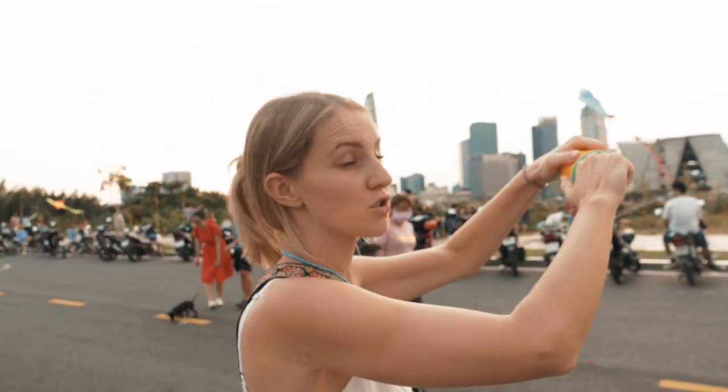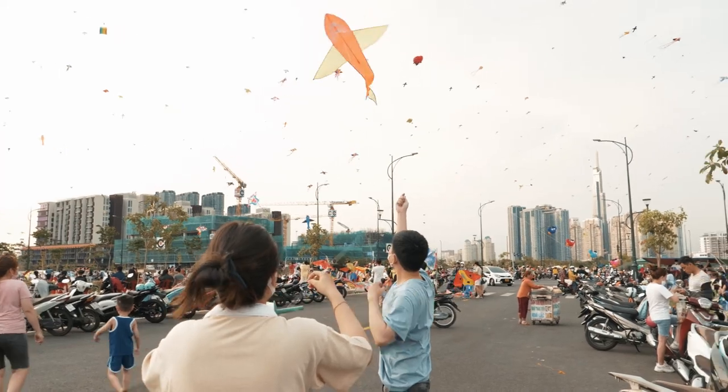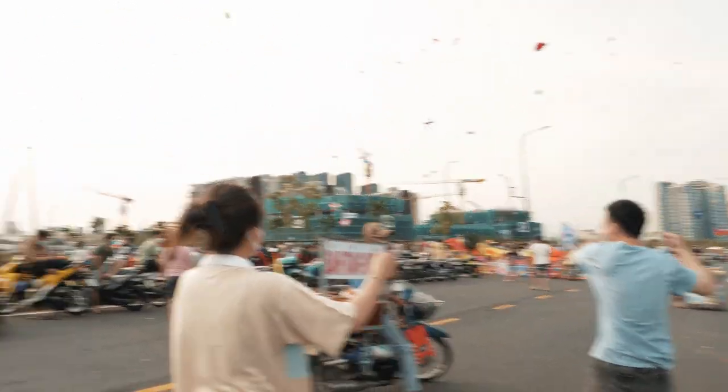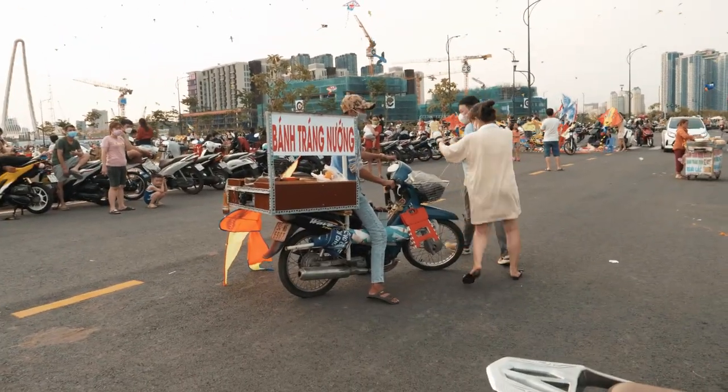She knows what's going on. I feel like she's encroaching on my face. You get that? If they get that kite tangled, I'm cutting their line. You're cutting their line. Oh, Francis, look, they just crashed as well. Oh, they just crashed into this bike.